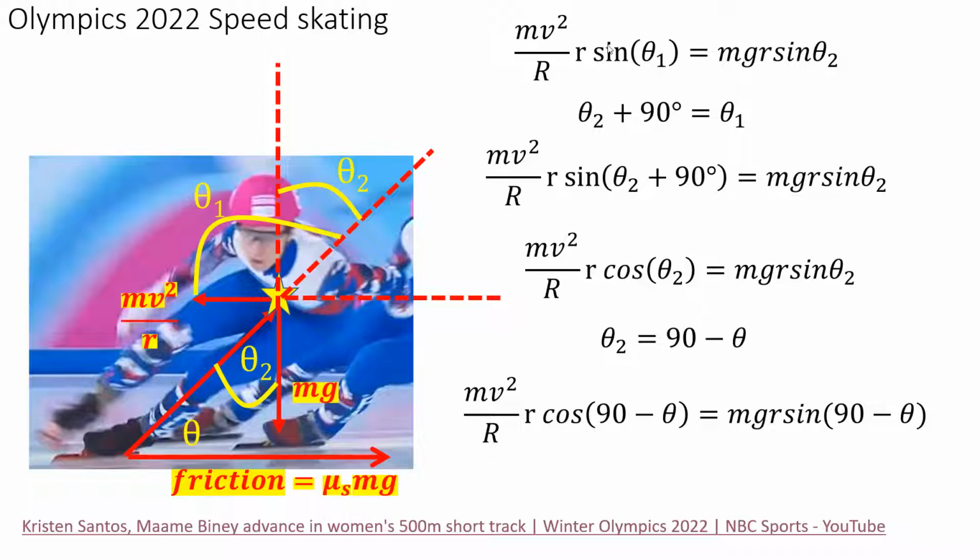Okay, so let me explain a little bit more what's in this equation. So the equation for torque is force, here's the force, times r, and r is the distance from the rotation axis, this point, to, in this case, the center of mass of the skater, approximately where the star is located. The other part of the torque equation is sine of the angle between the r vector, again, r is pointing to the center of mass of the skater, and the direction of the centrifugal force.